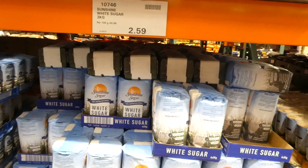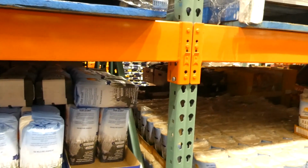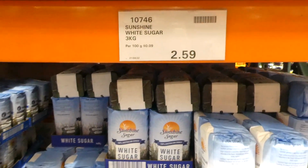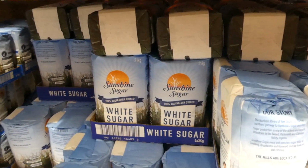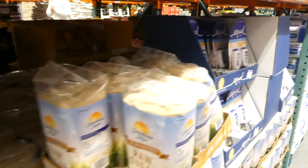With the mouse plague here in Australia, things like sugar and flour could potentially become harder to find here, just because everything's being contaminated by the massive amounts of mice that are attacking farms. So having things like sugar here, you can get 3 kilos of the Sunshine sugar. It's white sugar for $2.60, or there's raw sugar here, same amount for $3.